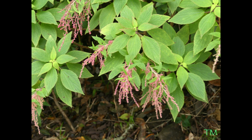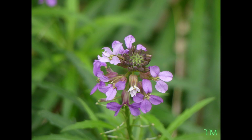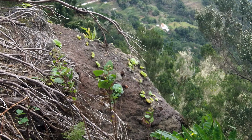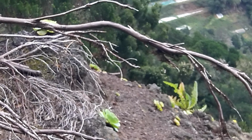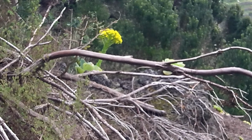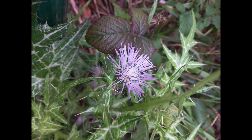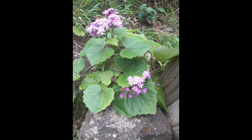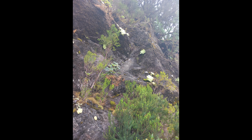We saw members of the nettle family and examples of wallflowers. Some of the best flowers on the Aeoniums were not very accessible for picture taking. We saw this purple flower of the milk thistle, and this pericalis would make an attractive garden plant. And there were lots of examples of heather, moss and ferns growing around in this damper area.